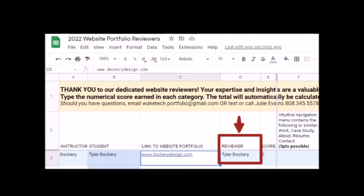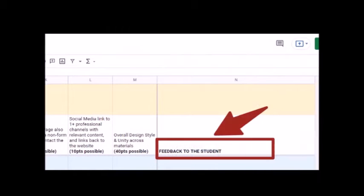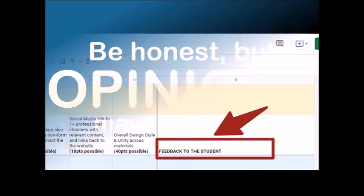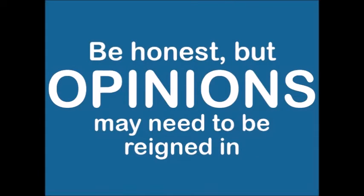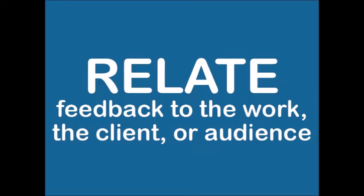Getting started. You will be grading this online portfolio via the Google Sheet. You will find your name in this column, and the link to the website will be found in this column. We would like to place the student feedback in this location. When giving students feedback, your expertise becomes a point of utmost importance. Please respond objectively to the materials.